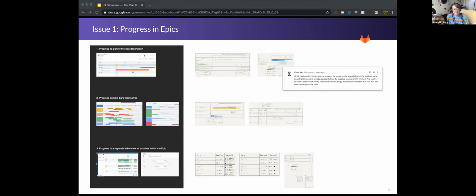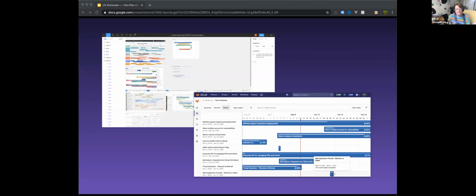So I looked at different competitors and I thought about how they displayed progress and how this can map to our roadmap. I then chatted through this with the awesome Jeremy, who you'll hear from later, and we ideated on how this could look. The MVC we landed on was adding a progress bar as its own object on the epic bars themselves. The progress metric here is based on weight at the moment, but in the future, we may allow users to configure this by maybe issue completion or maybe some other metric in the future.